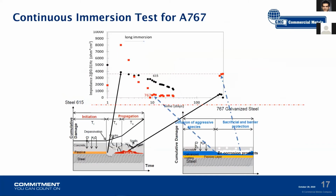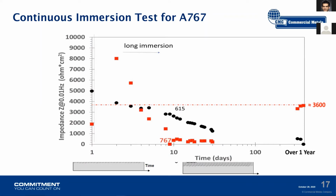Our next test is a demonstration of continuous immersion for A767. On the left side, you see impedance or resistance scale measured in ohms per centimeter squared. And this data for the next two slides is well over a year. I think we're up to 400 days. This particular example is 342 days, I think exactly. But we're showing resistance compared to A615 bar conducted in the same time period. And you see on the left, on the bottom there, you have A615 pointing out the point where the passive layer is protecting and then breaking down in the end. And then you see the dotted lines in the blue where the galvanized A767 product starts to corrode, and the zinc corrosion products react and protect it. Looking at it closely over a year, it's a marked improvement over A615 at 3,600 ohms per centimeter squared.